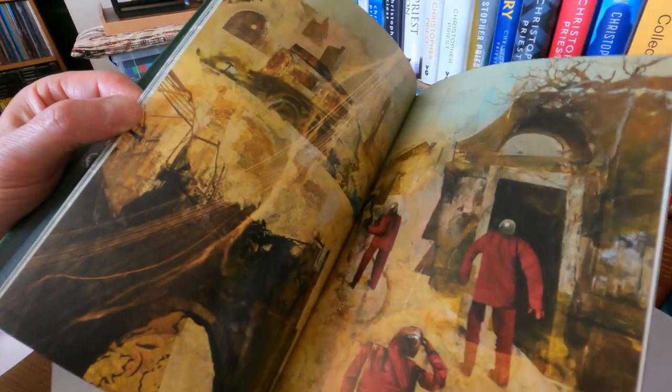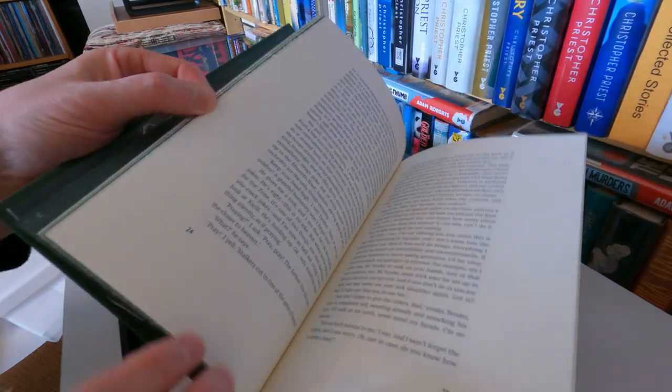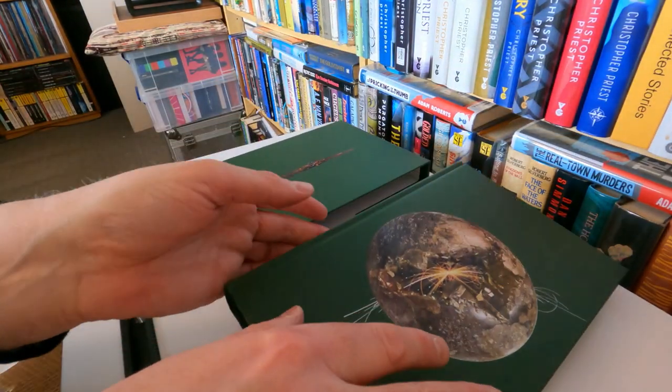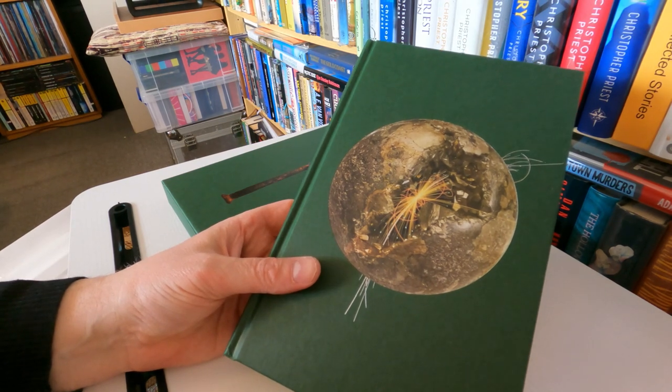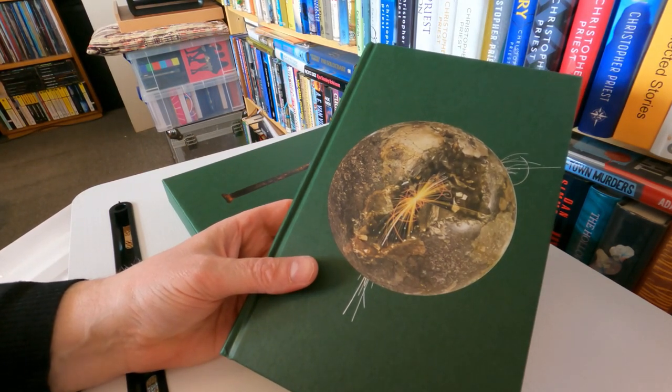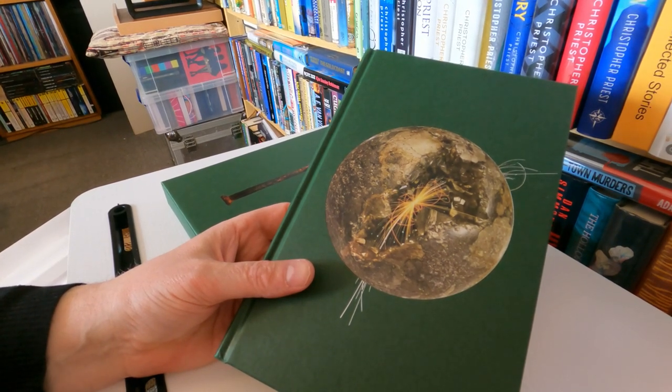So I would say this is kind of essential, really, for the serious SF fan. And yeah, you know, I could try and find a first, but there are other things. If I was going to spend a lot of money on highly collectible books, I do like this. I like it a lot. I do like the Strugatsky brothers. I would probably go down different routes. There are other things I like more.